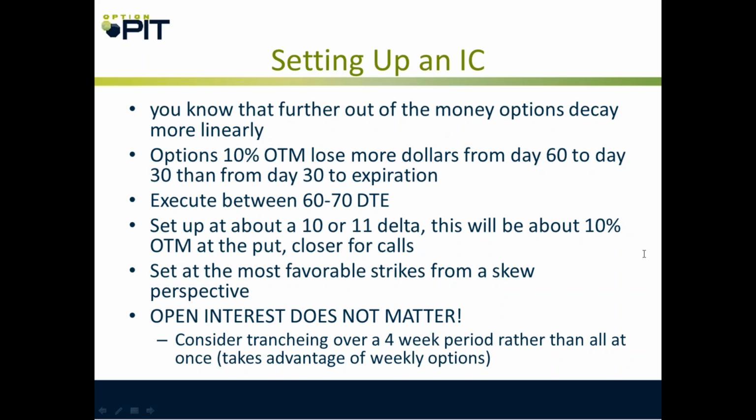This is a great question. Mark, for an iron condor, would you get out of the position by 30 days to expiration? Absolutely. I'm looking to get out 35 days to expiration. I'm only looking to collect about 40 to 50% of the premium I took in. All right? So spend a little time looking at strikes.